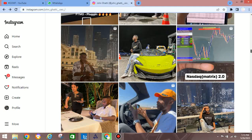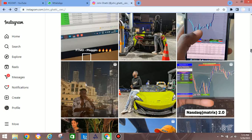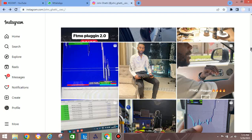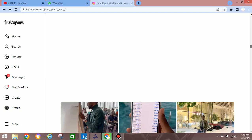Okay, so now we have another robot. We have a NAS robot, what does he call it, NAS Matrix 2.0. So this is a different robot compared to the other one. Is he still selling the Godzilla robots, or does this one come with Godzilla? Let's just see if he's consistent selling the Godzilla robot. Let's continue and see. Okay, now he's selling another robot, FTMO plugins. So there's no Godzilla right now. Okay, is the Godzilla still being sold?